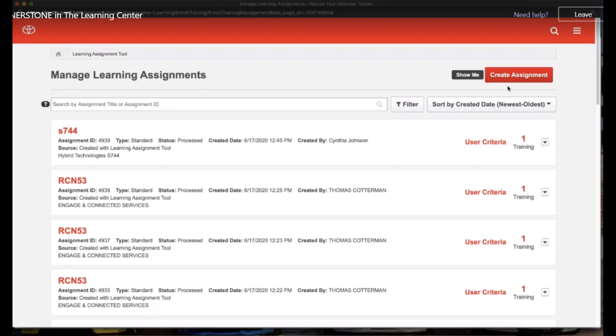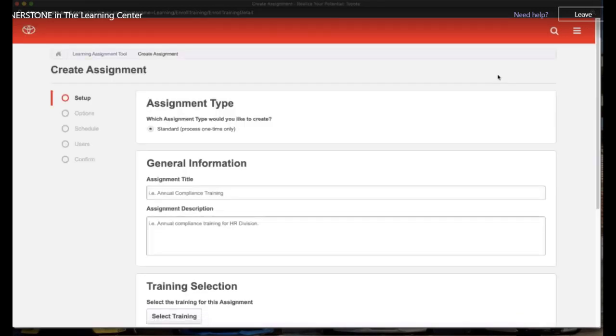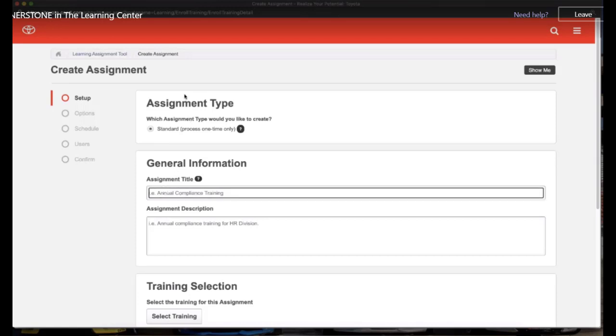But to start the process, you're going to come up here and hit Create Assignment. It's going to take you to the first step of the process, which is the setup. Then you're going to go to your General Information box. Under the title, you can name this whatever you want. So for the purposes of this demo, I'm just going to say, I don't know, Summer 2020 Vehicle Training. Just as an example. You can name it whatever you want, depending on how you're assigning the training to your folks. It's totally up to you.